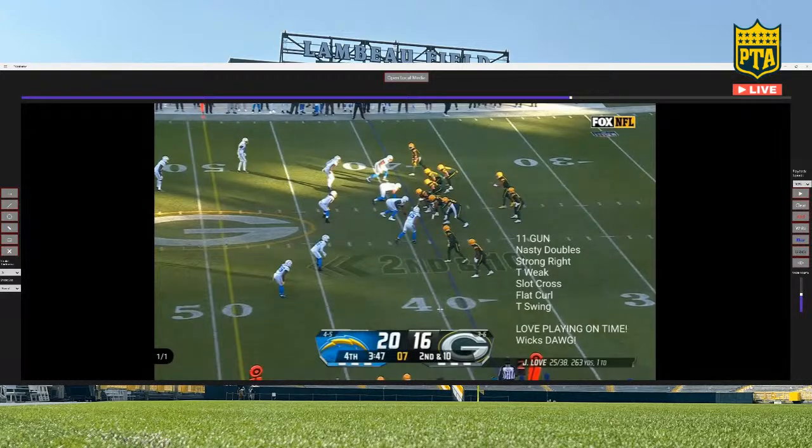Let's talk about what the play is real quick. So you've got a slot cross concept. We already talked about it, right? It's going to be kind of a crosser with the dig on the backside, okay? There's your slot cross. You're going to go flat curl. They played a ton of flat curl. We talked about it all day. There's your flat curl concept. And then you're going to go T-swing as you clear out that side.